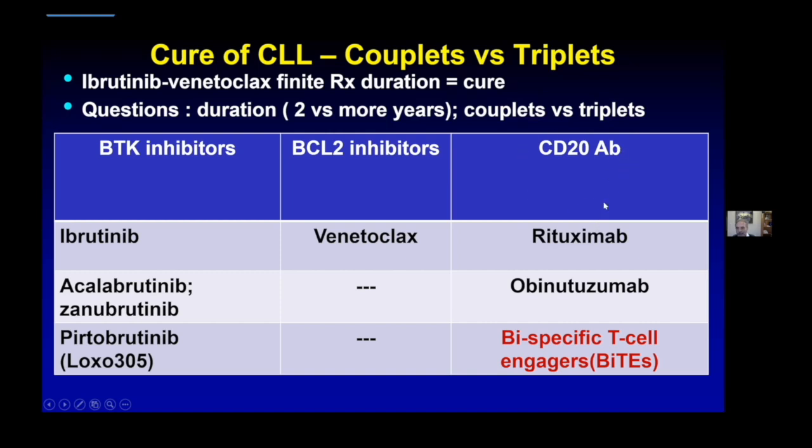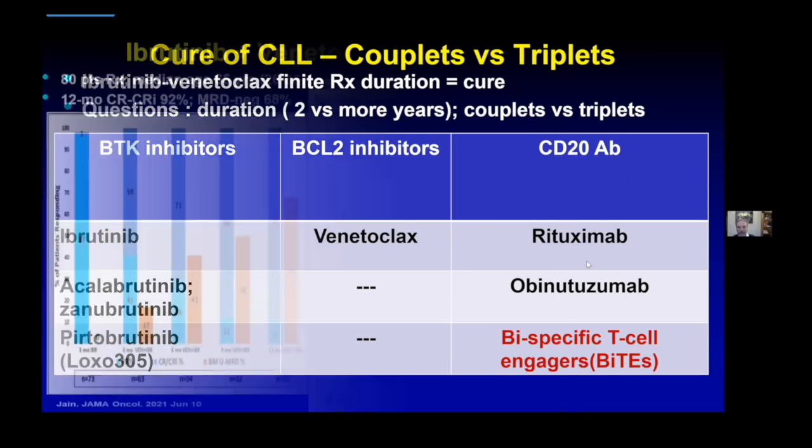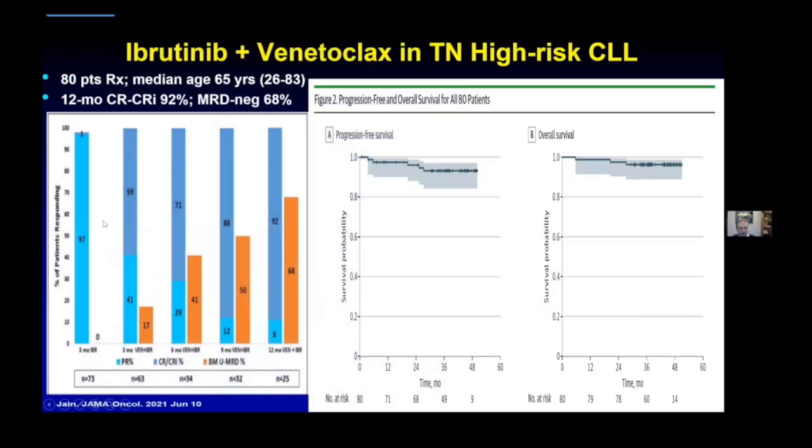Whether we need the addition of the CD20 antibodies or not is a matter of discussion in the leukemia community. But here I'm going to show you the data in the first 80 patients that we first published in the New England Journal of Medicine, and we updated this in JAMA Oncology 6 months ago. So if you give ibrutinib and venetoclax to newly diagnosed patients with chronic lymphocytic leukemia, which are high risk, so treatment naive, high risk chronic lymphocytic leukemia, almost all of them achieve eradication of the disease, a complete molecular response. And on the left side is the survival.